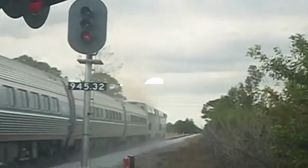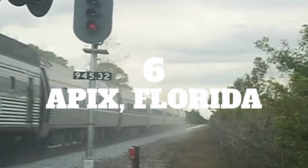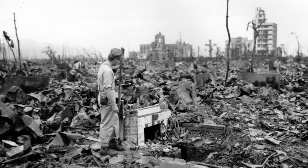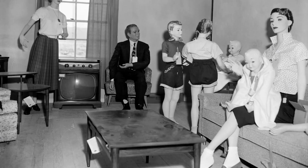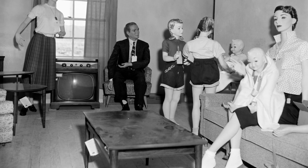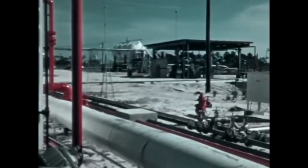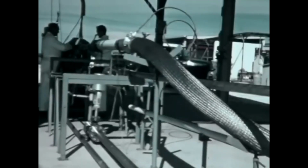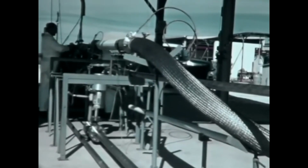6. Apex, Florida. In the 1950s, the US government researched liquid hydrogen as a means of fueling aircraft. This was during the Cold War with the USSR, and the US wanted to keep their projects top secret, especially from the Soviets. Project Suntan was the code name given for the super-secret mission of building a spy plane powered by liquid hydrogen. But now, how to hide such a massive project as building liquid hydrogen-operated planes? You guessed it. Build a Potemkin village.